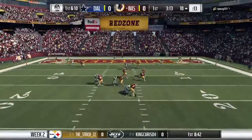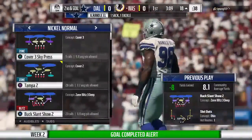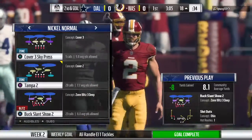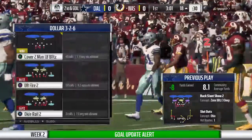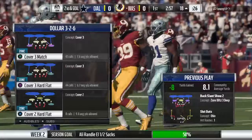From the shotgun, Peterman. And no escaping this time as he'll go down. They got him for a sack. One thing they definitely like about this youngster is his motor. He is full throttle on each and every snap. Loves to get after the quarterback, and that has to feel good to him right there. His first career sack.